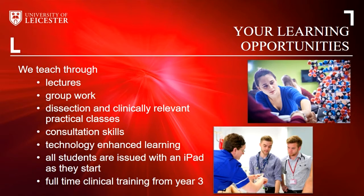Things that we've kept that we know work really best from traditional courses are things like dissection. And as I'll show you later, we have a really big, well-equipped dissecting room. So you get lots of chance to do dissection at Leicester. We also offer you clinically relevant practical classes so that you can learn things in a different setting.